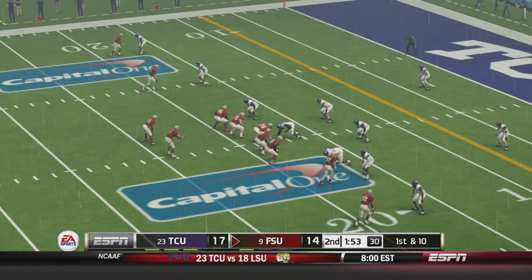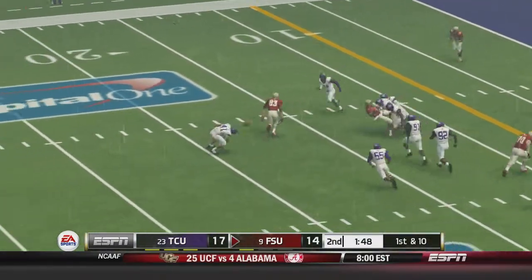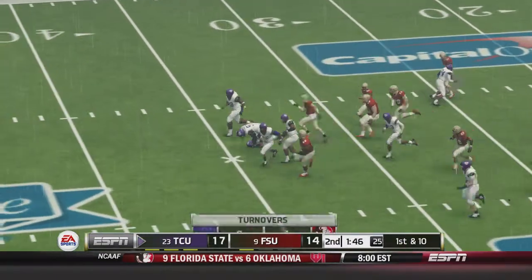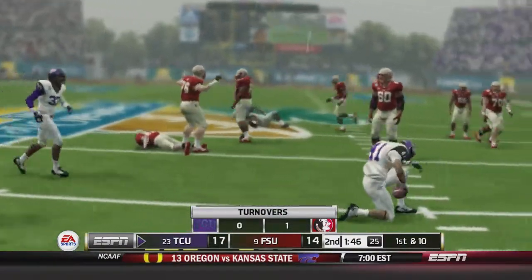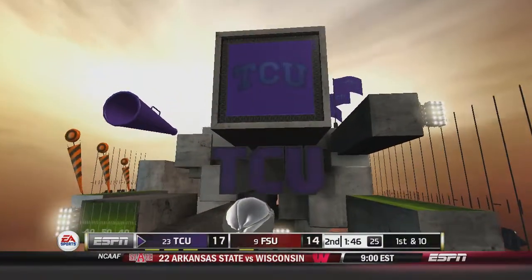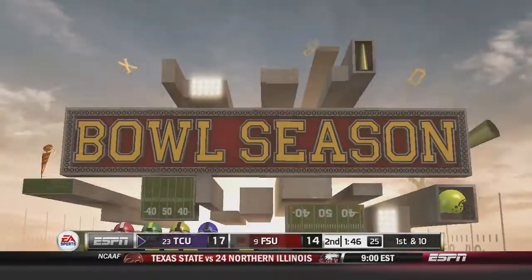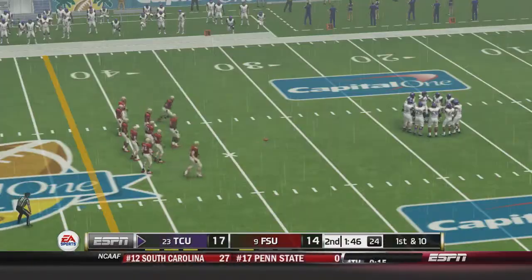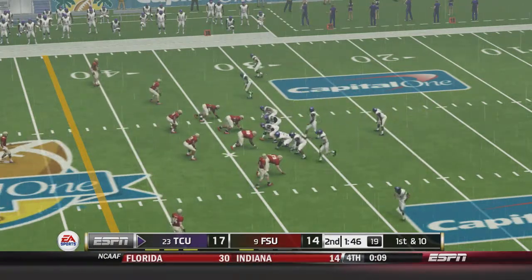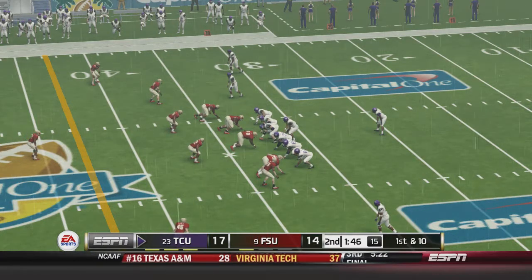4-receiver set. Nick Brooks, the man who just made that run down at the bottom, is going to be a little option. This time, Martindale's going to... What is Martindale doing? Martindale did not realize the man was not back there. Decided to pitch it anyways, and then in just a cluster, the TCU players fighting over the ball wound up tackling themselves, or else that would have been returned for a touchdown. So Florida State makes the first turnover of the game.